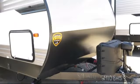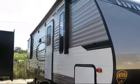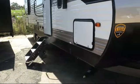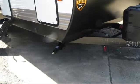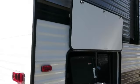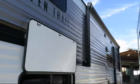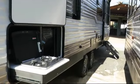smoke detector, closets on both sides of the bed, walk around queen bed, overhead shelf and bedroom, cable TV hookup, rear bunkhouse, double door refrigerator, entertainment center, dual lights over headboard, stainless sink, fire extinguisher, bedside power outlets.